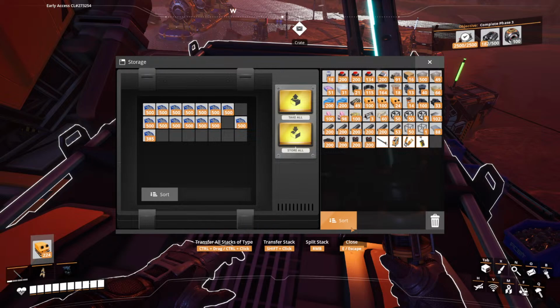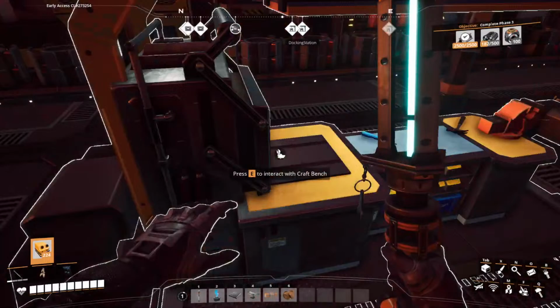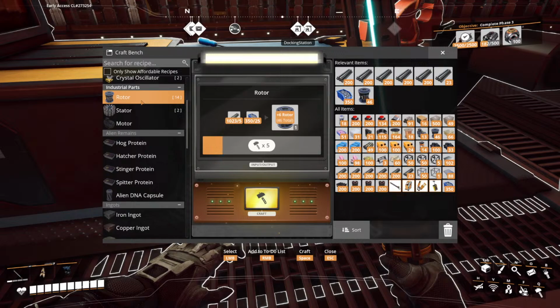So if I'm making rotors... See, I already have the stack of rotors, so I think it's fine. I just have to have space to put the product out wherever that is. Right, now we can make some rotors. Yeah, I really should recycle the steel beams. But this is such a mess over here. I kind of don't want to mess with it, honestly.